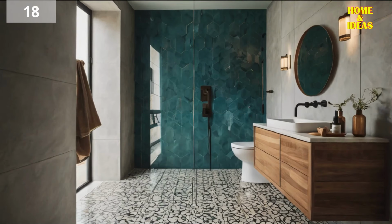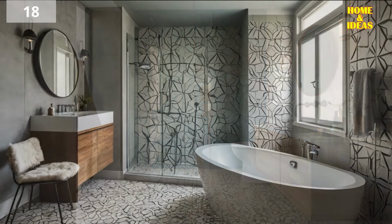18. Geometrical small bathroom with a walk-in shower, hexagonal floor tiles, a custom geometric mirror, and clean lines throughout.